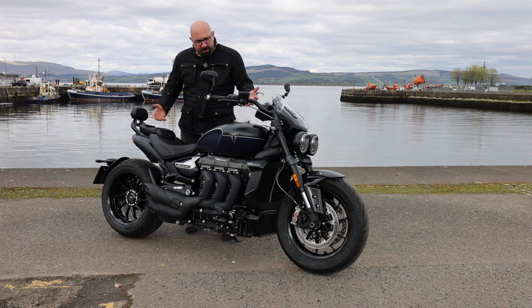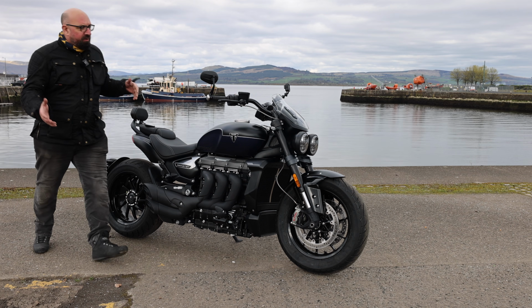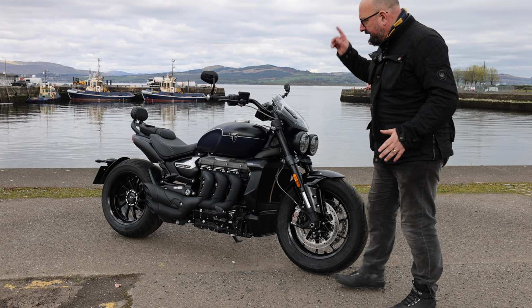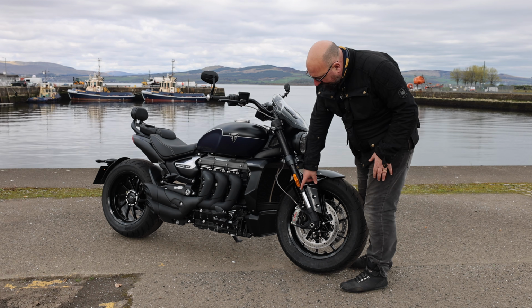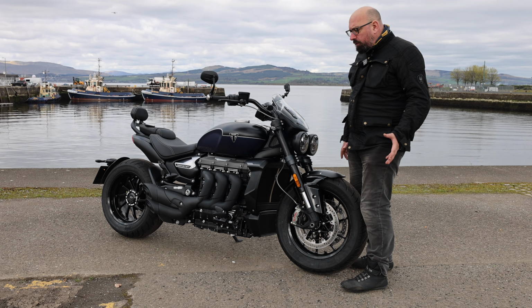I want to take you over it, right, but I don't know where to start. So let's start at the front. You're running with a 17-inch tyre at the front, and you've got a 16-inch tyre at the back, but you've got these upside down forks that are adjustable at the top. You've also got a set of Stylema brake calipers on it. The braking power is phenomenal in the bike, right?